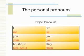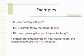The next kind of personal pronoun I want to call your attention to are object pronouns. And again, if you don't know what an object is, we'll be getting to that, or you can take the initiative of finding out what objects are by picking up one of our textbooks. But basically, instead of I, you, he, she, it, it becomes me, you, him, her, it. And instead of we, you, they, we use us, you, and them. And let's see how we use object pronouns. Here's an example. Is Jose coming with me?